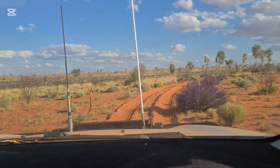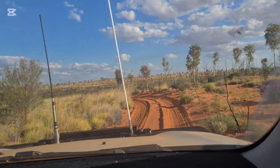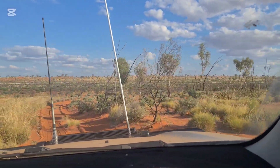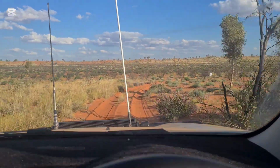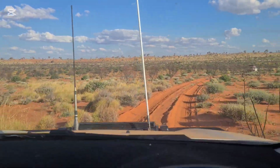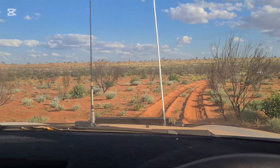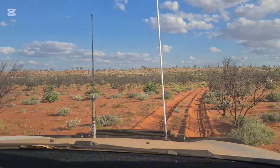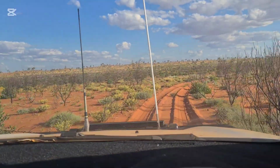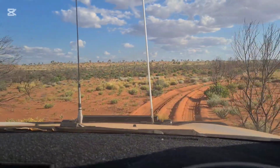If well 40 looks reasonable to camp at, we'll probably pull up there. If it doesn't, and 39's not far down the road, we might just continue on. We had a look at the map book, and apparently there is a lake that goes between 40 and 39. Every time we've hit a lake on this trip, we've been able to speed up. It's been a good track and a good run. So it might be worth pushing on to 39. Yeah, we're going for it.